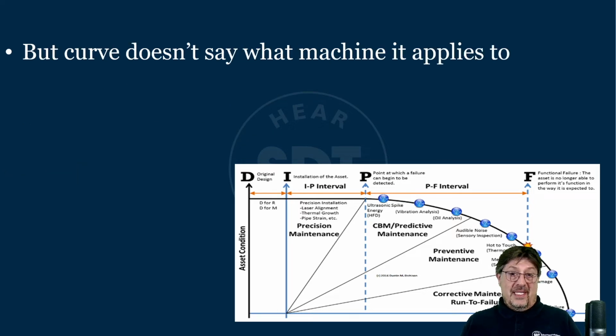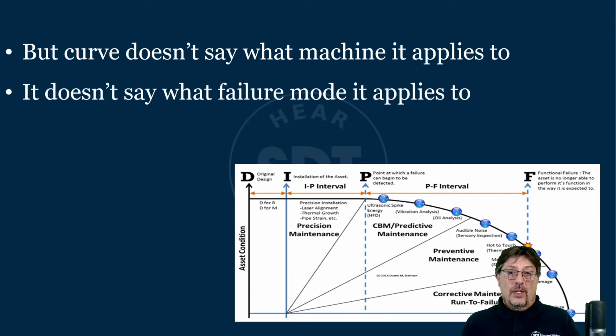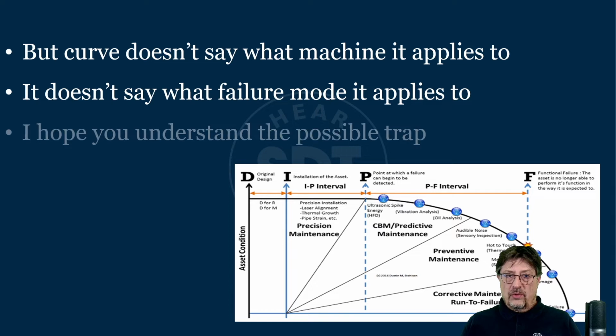What this curve doesn't say is what machine it applies to. Because there's no explanation in this curve that this is for the pump, this is for the turbine, this is for the electrical cabinet. It doesn't say that. So it obviously doesn't say what failure mode it applies to. So we can only look at it as an interesting picture, but not as a rule.